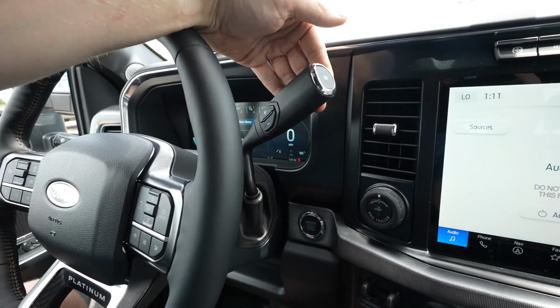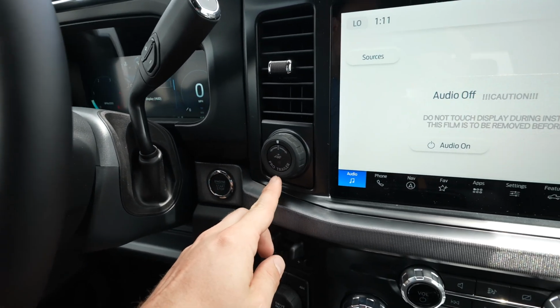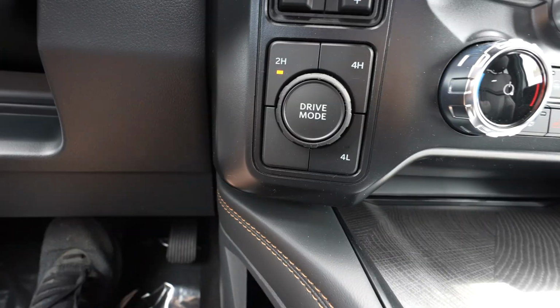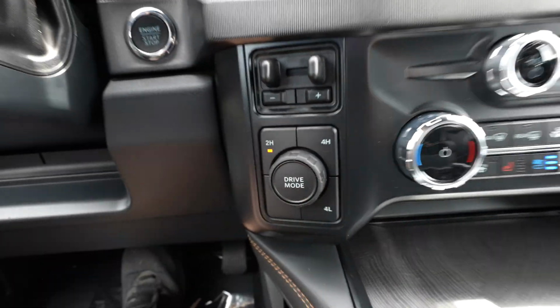Shifter in the proper spot for a truck, in my opinion, with your manual plus minus. Pro trailer backup assist. Integrated trailer brake controller. Push button transfer case, 2 high, 4 high, 4 low. Your different drive mode dial is here.